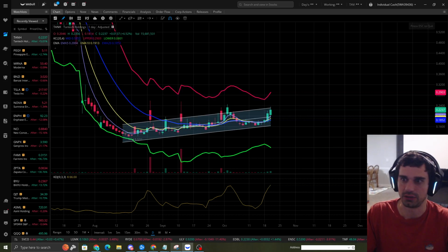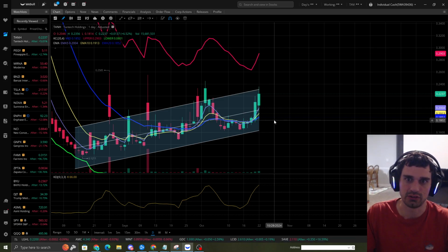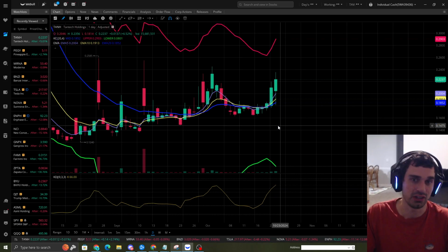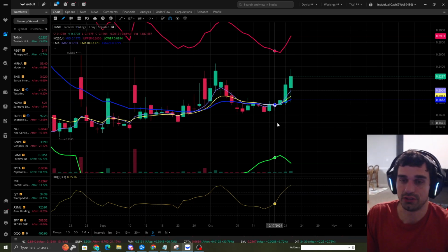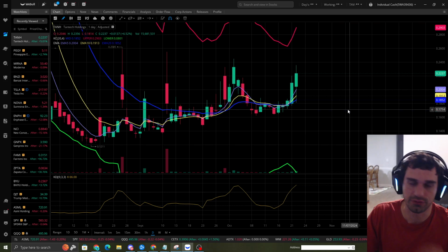As you can see right here, we're forming this. I suspect resistance here, come back towards this EMA 20, and then just keep going up. As long as we're seeing higher lows, we're fine. But yeah, that's how I like to trade it. I would like to do a pullback. This is the best way to do it, in my opinion, to follow the trend.